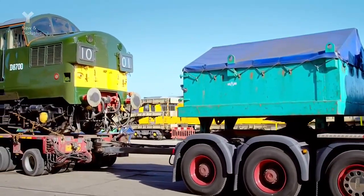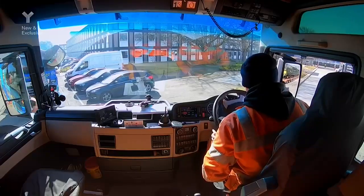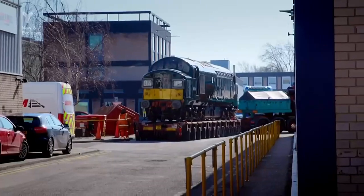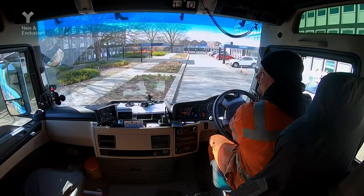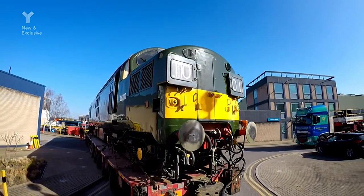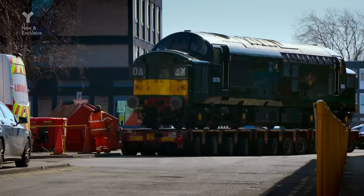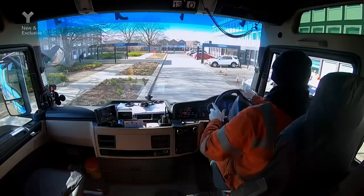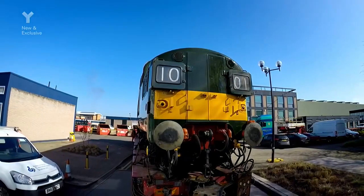Now clear of all obstacles, Zach faces a sharp 90-degree turn to exit the rail yard. There we go. Zach needs all his 16 years' experience to negotiate this tricky turn. Are you as far over on the left as you can be without being on the curb? Yeah, in a yellow line. Inch by inch, Zach slowly manoeuvres the trailer closer to the exit. Okay, mate, middle of the road, please.